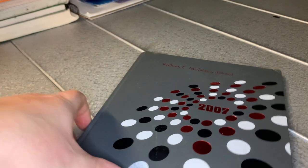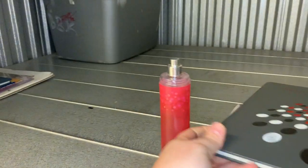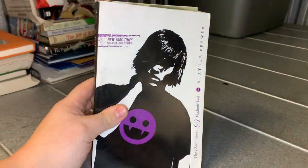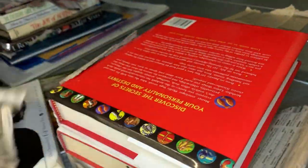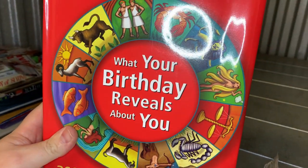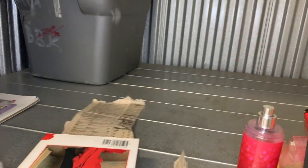2017, high school. Got a high school book here. Or 2007, no, oh, damn, 2017. The guy would have been only 3 years old, a girl. Oh, got some books here. You know, small little appetizer. What your birthday reveals about you. You guys want to know, I'm a Libra.